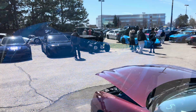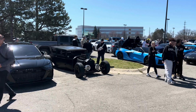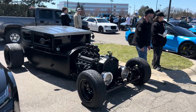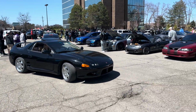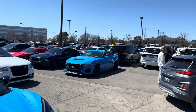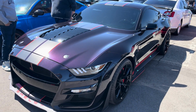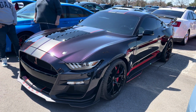I gotta go see this actual hot rod, rat rod kind of car. Very cool. Old Buick engine in there, V8. Got a 3000 GT. Another Z06. And another RTR Mustang. This purple. Oh, this is a Code Red. This is not a GT500. This is an actual Shelby that's not technically road legal.